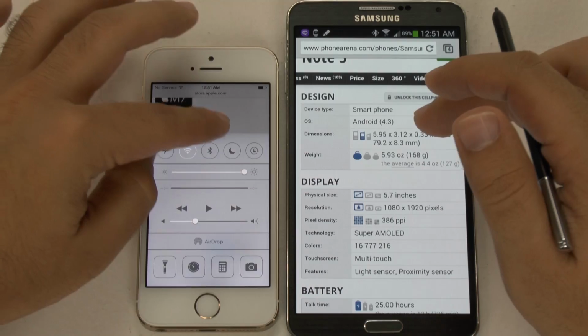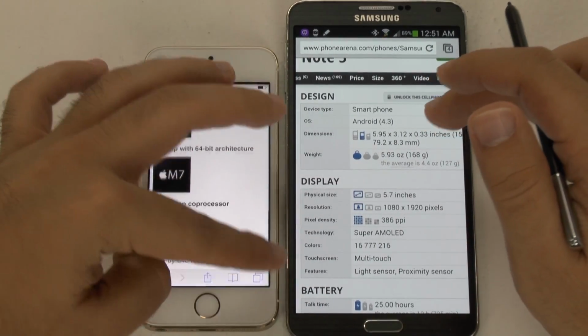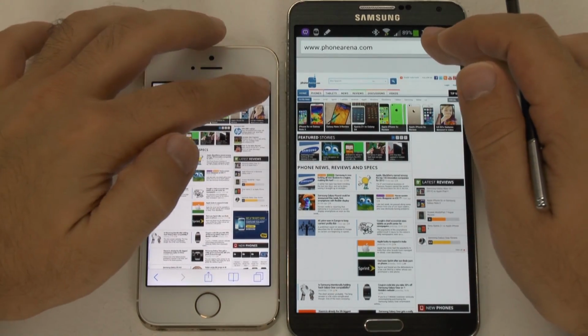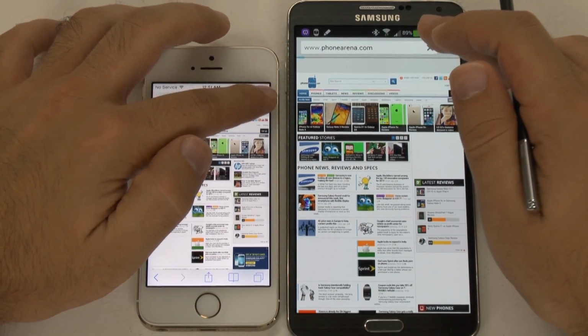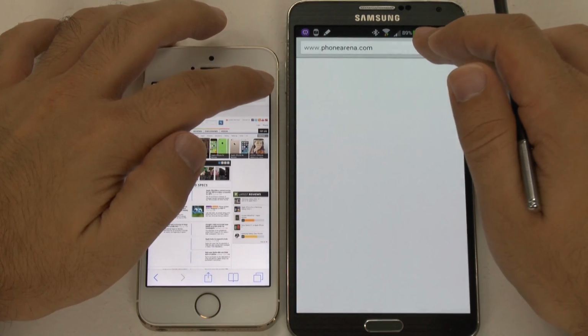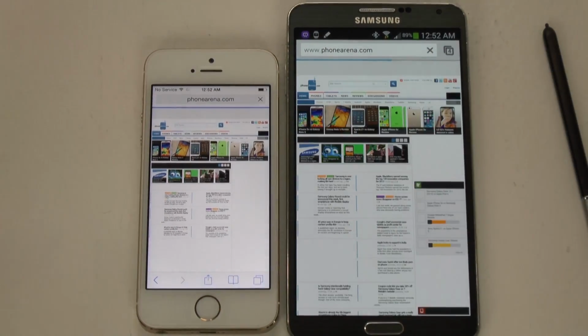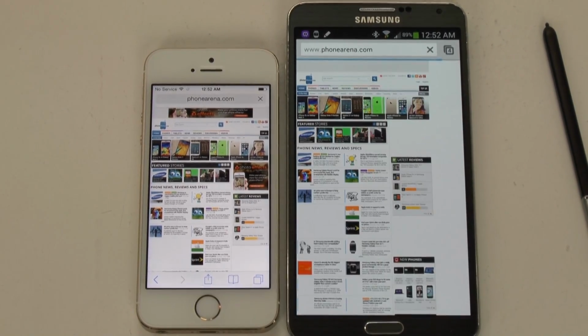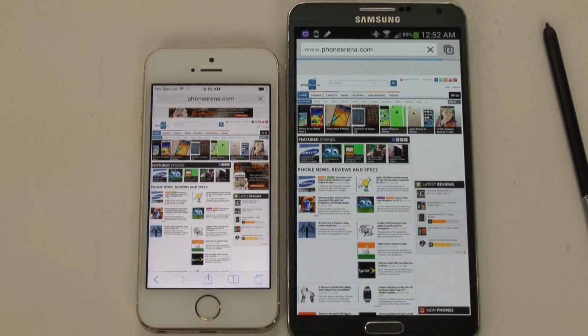All right, let's tap these, and then refresh them both. 1, 2, 3. Now let's do it. There you go. And I'm loading this web page because it's very heavy. Most web pages will load at almost rapid speed with either of these devices, since they're both very well off. However, we just wanted to see, if strained, which one's going to load quicker.